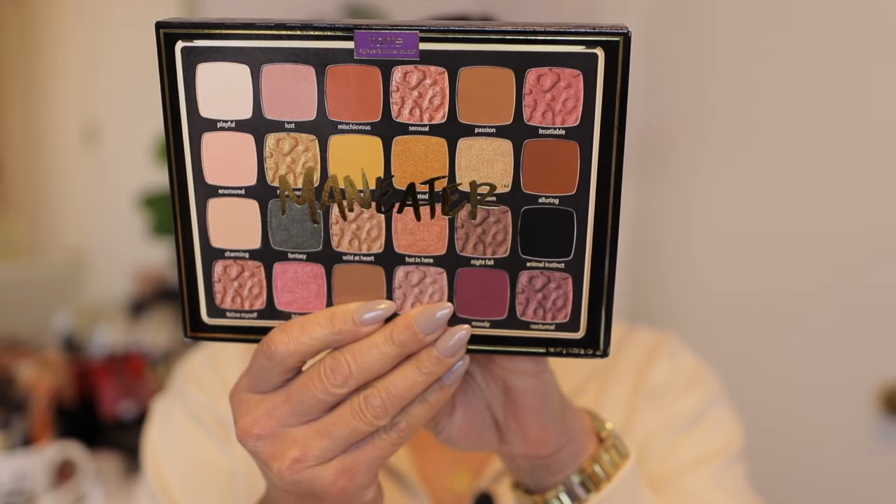I saw this at ULTA yesterday and I was not going to get this palette, but I started to swatch the shadows and the shadows actually felt like they were completely different than what I've known Tarte shadows to be. They seem like a little bit more buttery, a little bit more creamy. So I was super intrigued by this palette because like I said, I never have swatched a Tarte palette that felt like this.